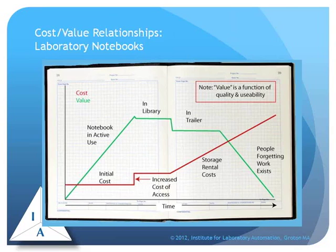And when it sat in the library, no new information was being added to it, so its value was static. Then at some point, people decided it was in there long enough, and it was time to move it off to the trailers. And the cost again started ramping up because of storage costs. But the value started dropping. First, it dropped incrementally because of the cost of retrieval. If you wanted something out of that trailer, it wasn't easy to get.